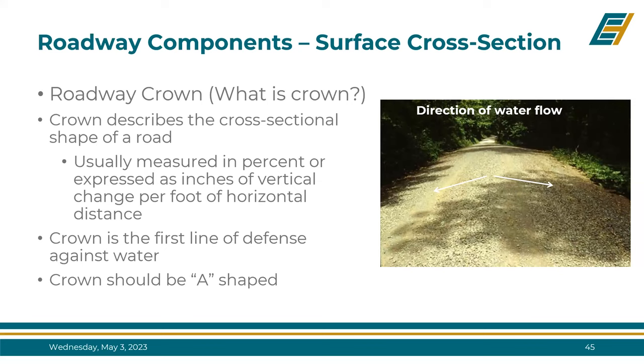So we either talk about a percent crown, or we talk about inches of vertical change per foot of horizontal distance. Basically, you start at center line, you move over a foot, and you drop down, say, half an inch. You go another foot, you should be another half an inch lower. You go another foot, another half an inch. So again, it's either a percentage or an amount of vertical drop per foot.